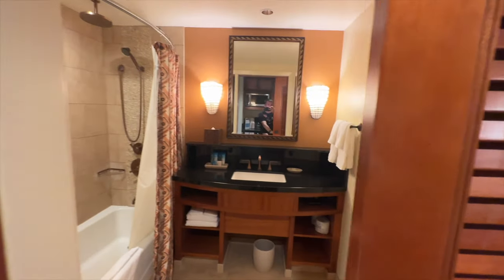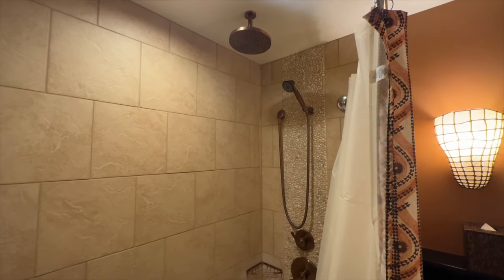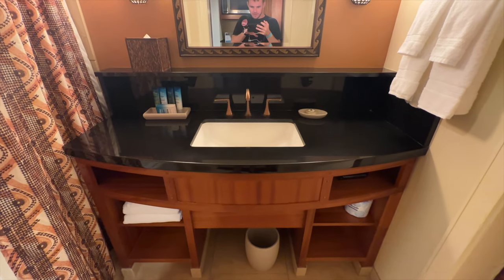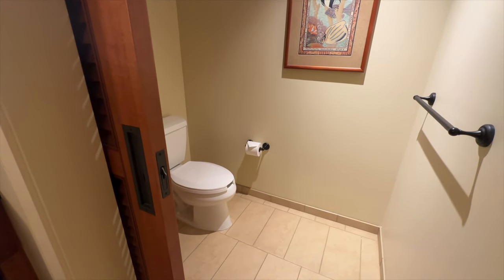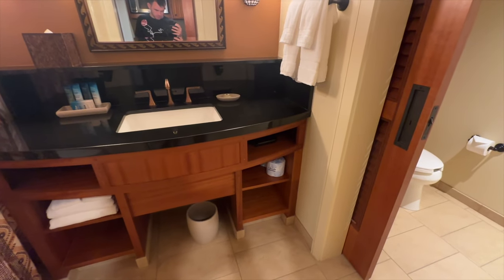So coming around just behind us, we've got the bathroom. We've got a bath shower combo with a rain shower head and a sort of non-fixed, removable shower head. As I said, sink area, you've got H2O Plus products, and then you've got a separate loo in there as well. And just under there on the shelf, you've also got a hairdryer too.